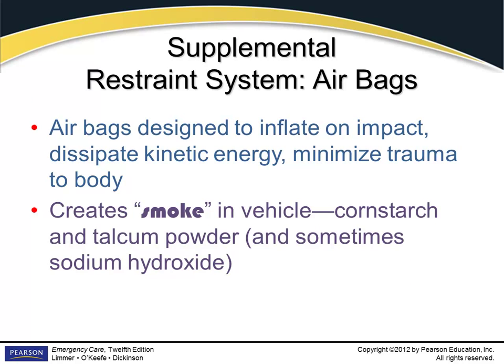Now let's go back to these. I don't like airbag systems once the car's been wrecked. Because if a Volvo has 17 airbags and half of them deploy, how do we know that the rest of them are not going to deploy as I'm doing patient care? You don't. That's right.